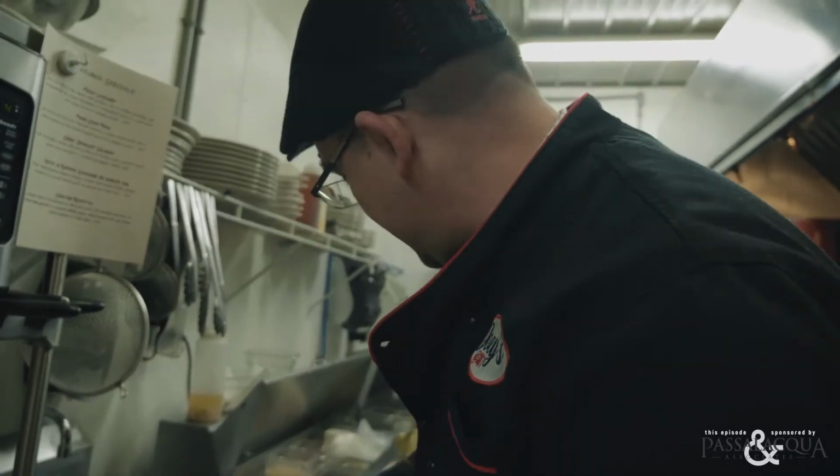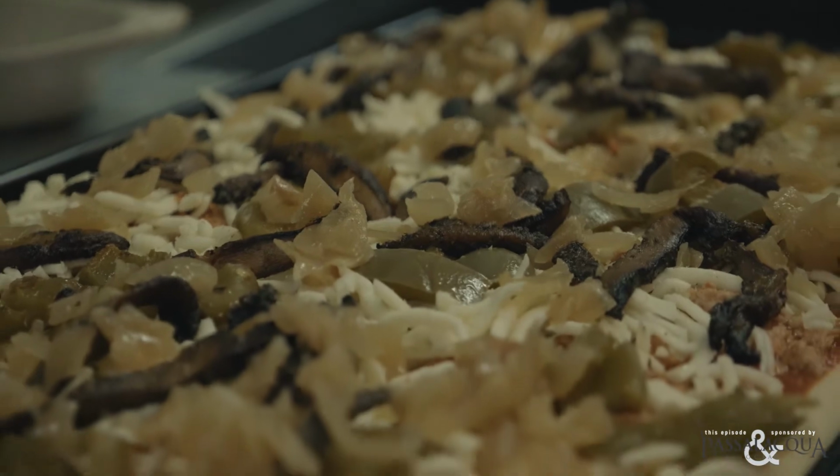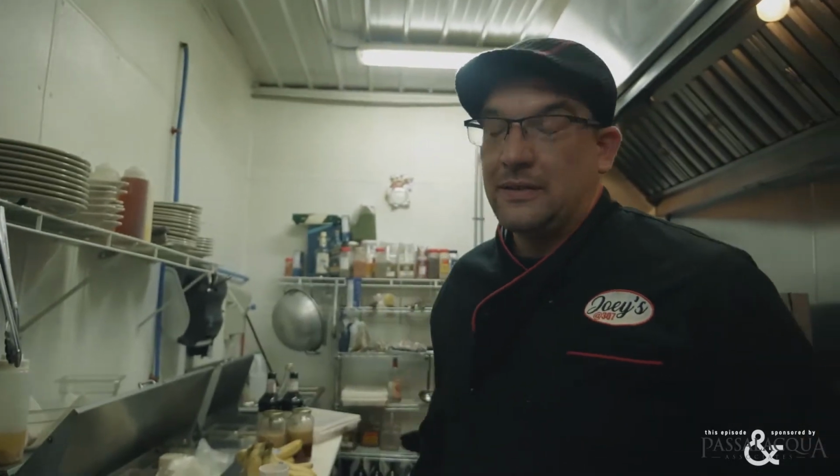More caramelized onion, roasted pepper, and baby wilted portobello mushrooms, with a little sausage underneath all the mess.